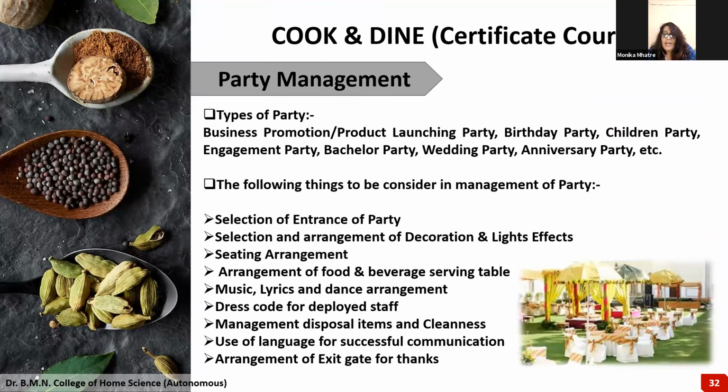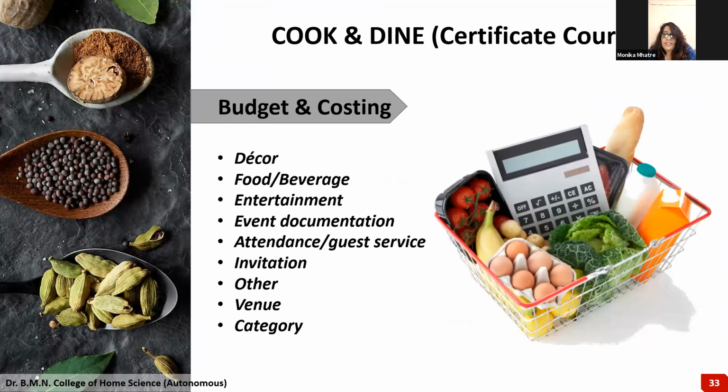You have to take care from the dress code to the selection of the music. Budgeting and costing is a subject we come across in our daily lives. Without budgeting, you can't start any party or even a meal. For each thing you have to spend money and it's supposed to be within your budget.